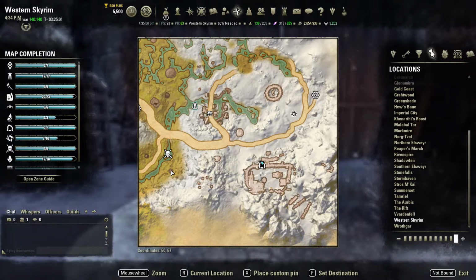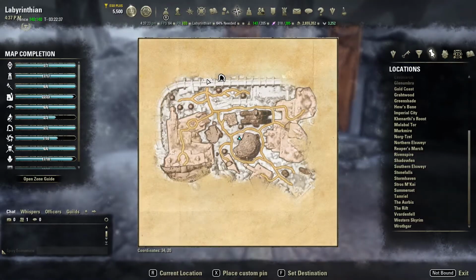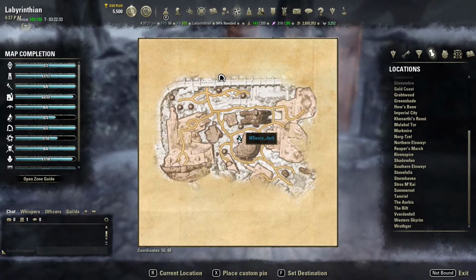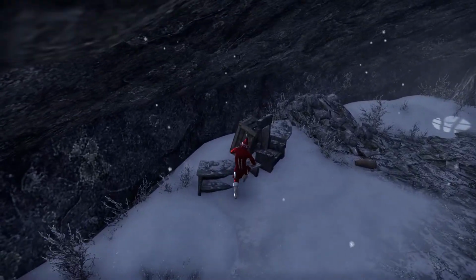The last Hjalmarch clue says Stirring Nord Graves, a maze of cold walls, so we're going to head over to Labyrinthian. Once inside, it's more or less a straight shot to the hut that held the Dragon Priest masks in the Elder Scrolls V. Head around to the back wall behind a throne, and the Skytalker instrument is yours.